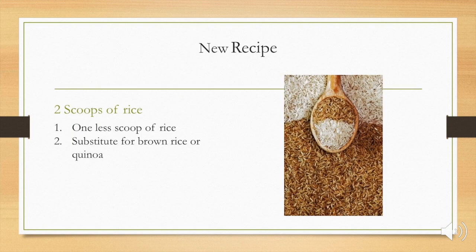So a way to modify this recipe is first with the rice. You can portion it either by taking out a scoop of rice or two, or substitute the rice with brown rice or quinoa. Brown rice is a whole grain. That means it contains all parts of the grain, including the fibrous bran, the nutritious germ, and the carb-rich endosperm. White rice, on the other hand, has had the bran and germ removed, which are the most nutritious parts of the grain. This leaves white rice with very few essential nutrients, which is why brown rice is usually considered much healthier than white.